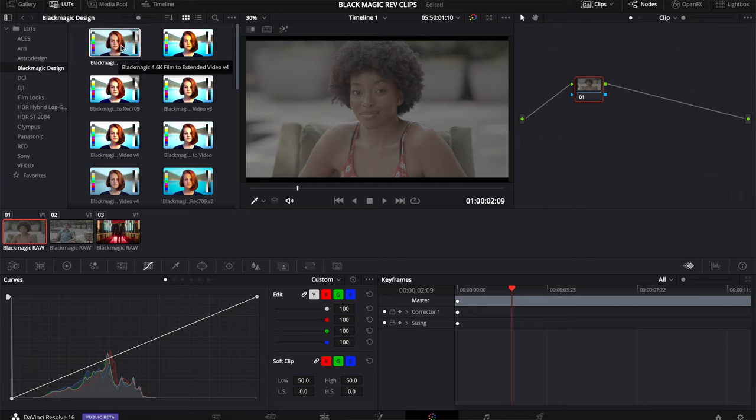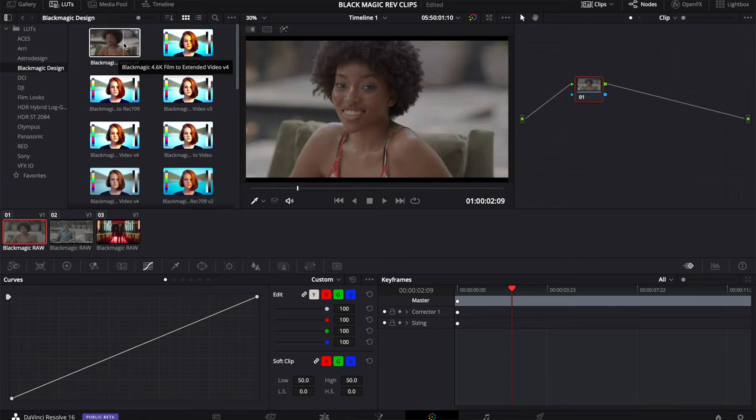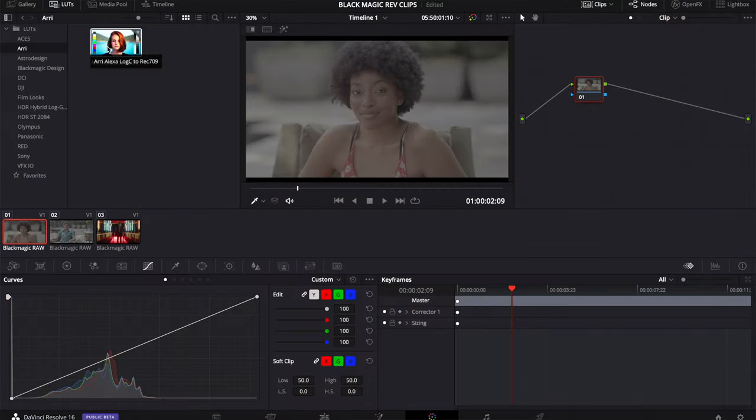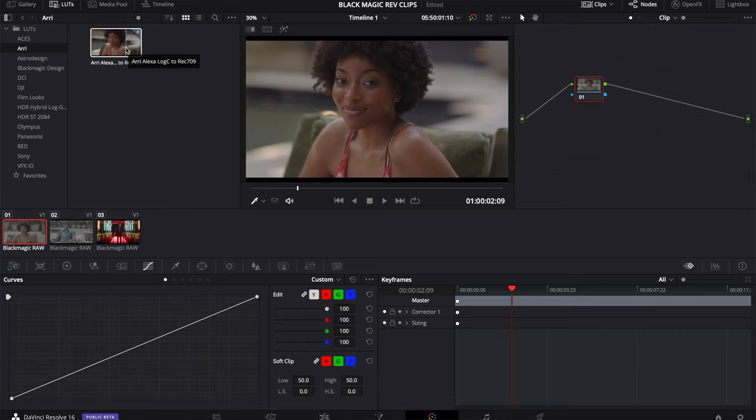I'm going to apply my LUTs. Let's see which looks the best. I think this is good, but let me try the Arri LUTs on there. Oh, I think I like this. I like this. I'm going to stick with this. It gives me some depth and some real good contrast.